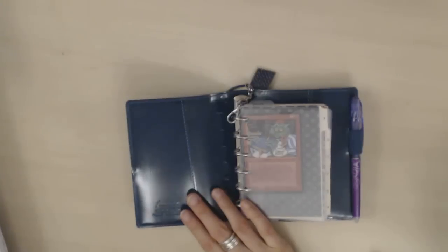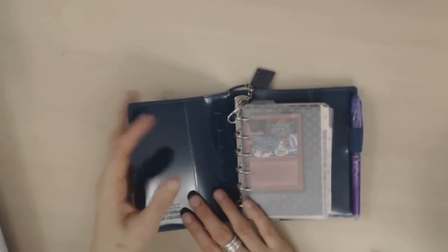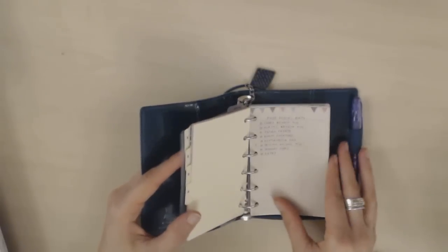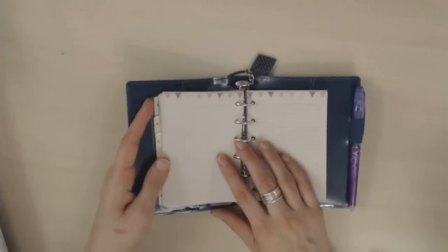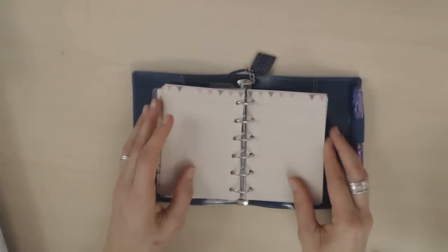And maybe that's because I never used rings. Until I got into the planner community, I always had a bound or a spiral planner. But I think it's quite common in the planner community for someone to say, I'm a rings person, or I'm not a rings person, and it was just bugging me.